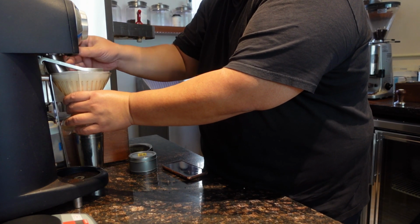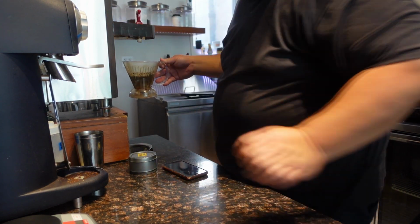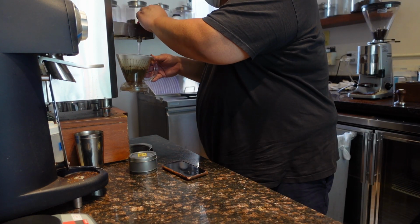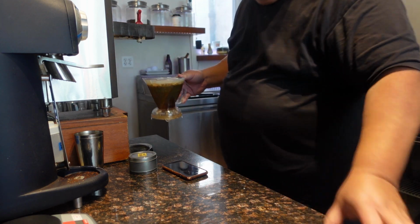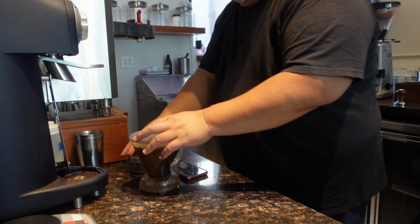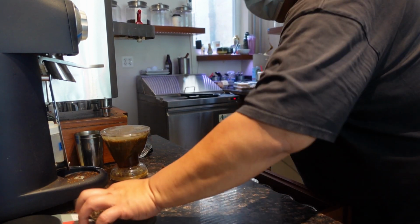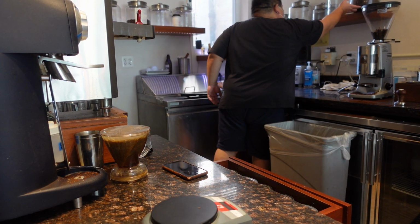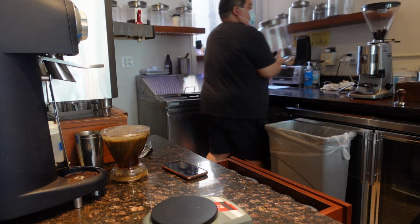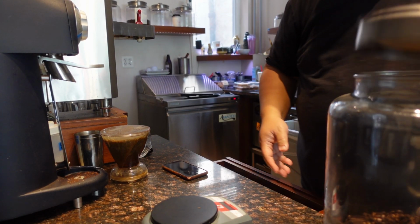So I'm using the R80 grinder from Compak Grinders. Compak is a company out of Spain, and we've been using their grinders for, must be 15 years. When they first brought their Compak K10 espresso grinder to America, we actually got one of their prototypes, and we've been using that since probably 2005. So they're a really great grinder company. The R80 is their shop grinder. It's a good grinder. It's a solid grinder.